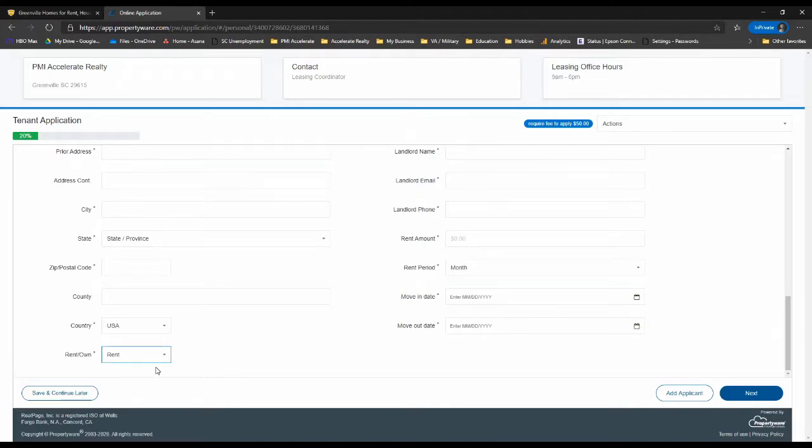And in this case, again, if it's own or rent, did you own before that or did you rent? Now, if you've been in your residence for a very long time, we may not need this information, but the more you can provide, the better off you are. Trust me, the better off you are.